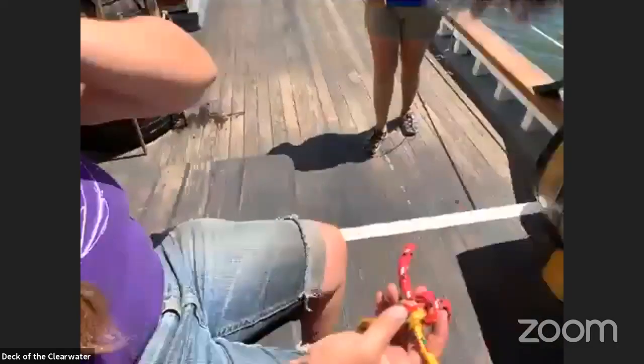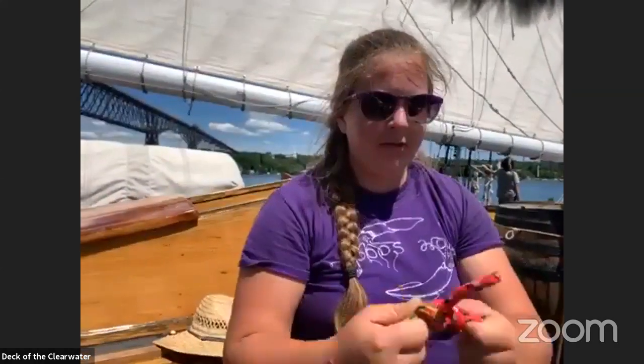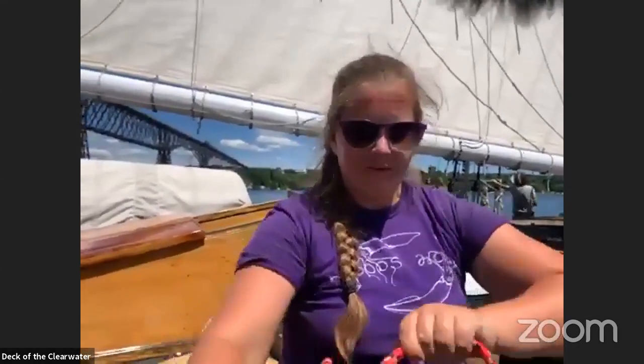I keep referring to knots as properly dressed. That means that they're just tightened down so that they look nice and they are correctly tied.